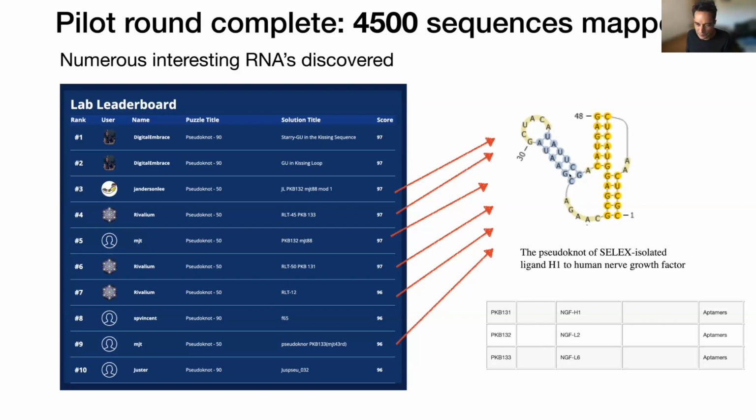But what are PKB 131 to 133? Well, it turns out these are aptamers that were discovered through in vitro selection, I think in the 1990s, that bind to a protein called human nerve growth factor. And there's no 3-dimensional structure solved experimentally of this RNA, but we have pretty good evidence that this thing is forming an interesting pseudoknot in solution.